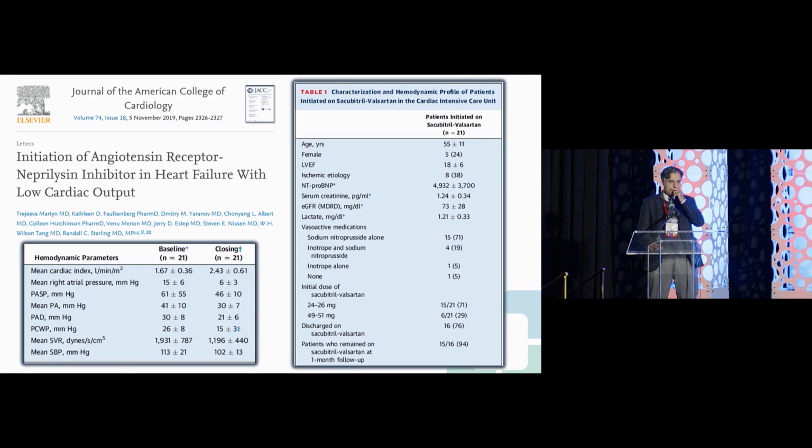We've taken it a step further, and in the heart failure unit in Ohio, we look at everyone's full hemodynamic profile, including systemic vascular resistance. This is a snapshot of 21 patients who had a low cardiac index.